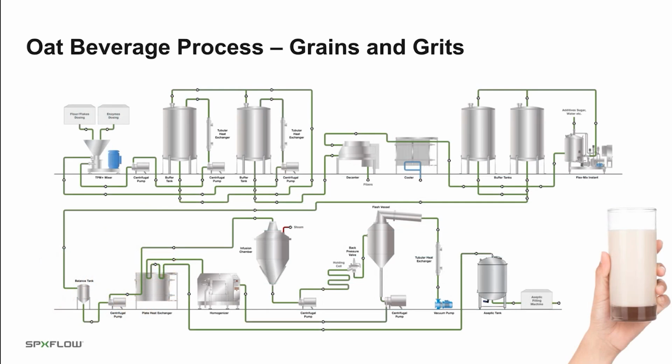So here's a flow diagram of the overall beverage process, for example, oat beverage, where we start with grains and grits as the raw material. We go through enzymatic treatment, decantation. If we have to mix in ingredients, we'll use a mixer. Next up, we'll do UHT treatment typically, and then homogenization before the product is aseptically packaged and sold.